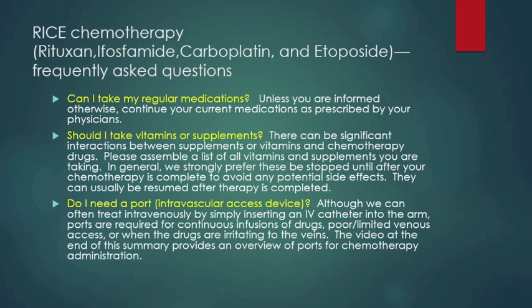Please assemble, therefore, a list of all the vitamins and supplements you're taking. In general, we really prefer that these be stopped until after your chemotherapy is complete to avoid any unanticipated side effects or drug interactions. These can usually be resumed after therapy is completed.